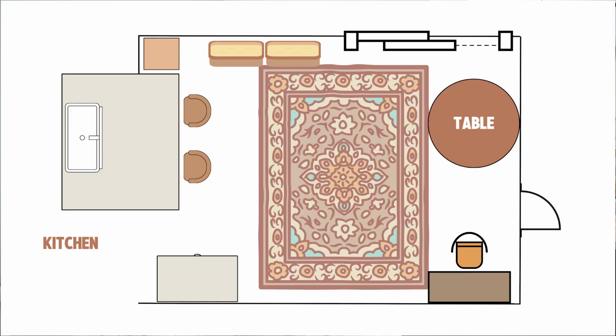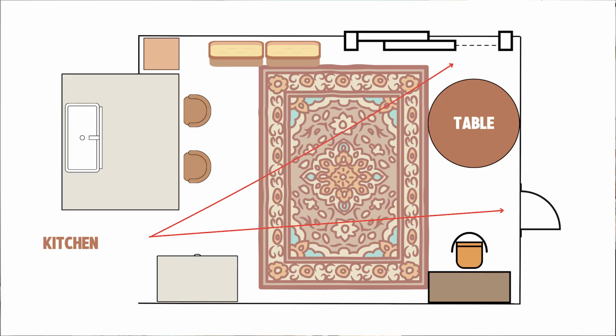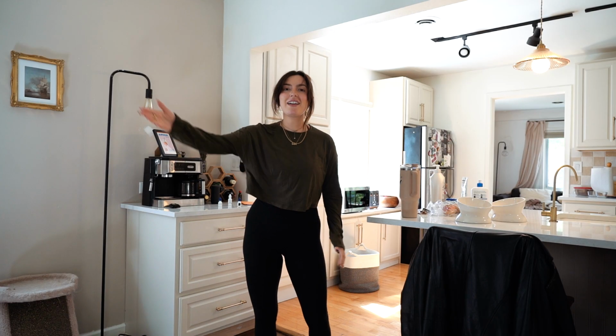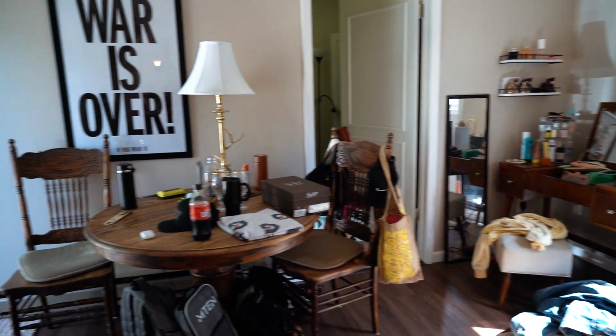This room has a path of travel going from the kitchen to our main bedroom, and from the kitchen to behind you, which is where the sliding glass door to our patio is. So there's a triangle of foot traffic that I have just never been able to figure out what to do.